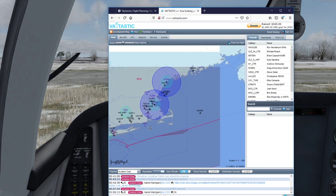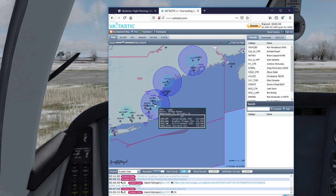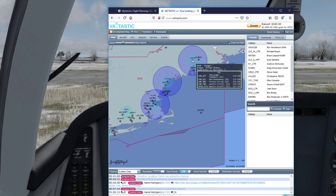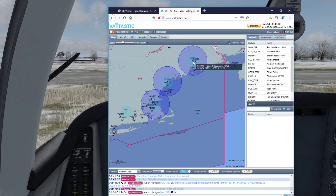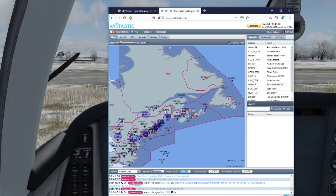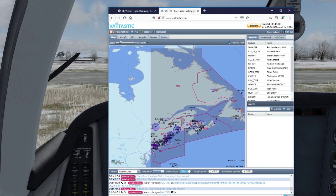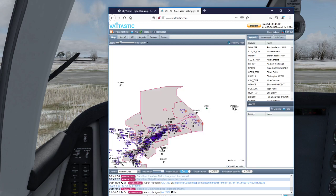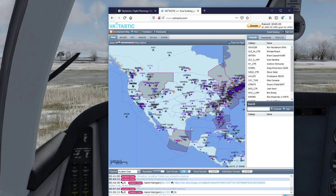Boston's lit up as you would expect. There's Portland. They already have 22 people coming in. That's awesome. And Bangor, no love for Bangor, Maine. Wow. Well, anyway, it'll definitely pick up. And you can even do a little bit of Canadian routes if you'd like. There's all kinds of coverage up here, so that's pretty darn cool.